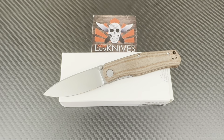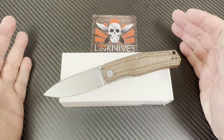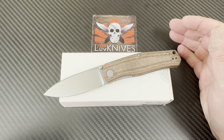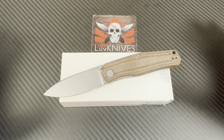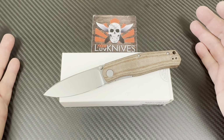But yes, with a 4-inch blade and Blue G10, I'd be way better. But this is a good knife. I like the design. I like what they're doing with it. Looking forward to more of these collaborative designs from Civivi and Sencut.